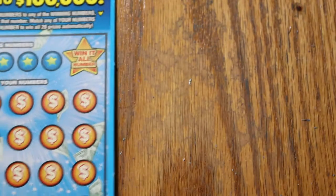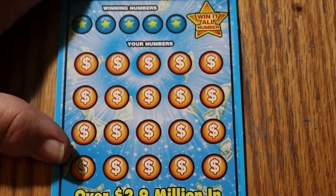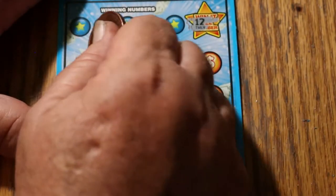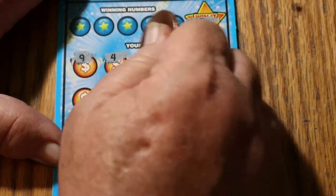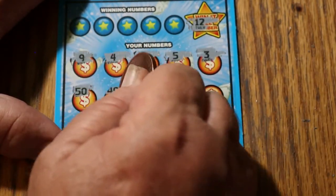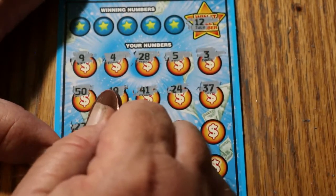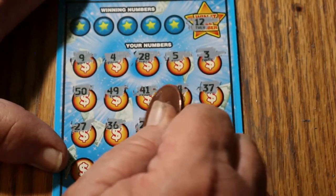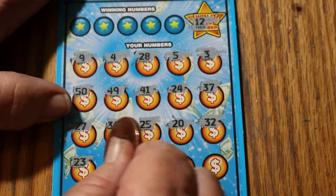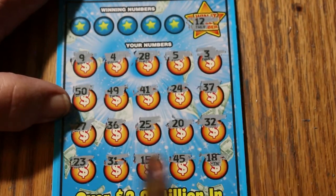And the next ticket is 36, and since our last win was on ticket 32, the overall odds should start kicking in. Let's see if it kicks in with a win at all number. Number 12. 9, 4, 28, 5, 3, 50, 49, 41, 24, 37, 27, 36, 25, number 20, 32, 23, 31, 15, 45, and in the corner here we got 18. So no win at all.